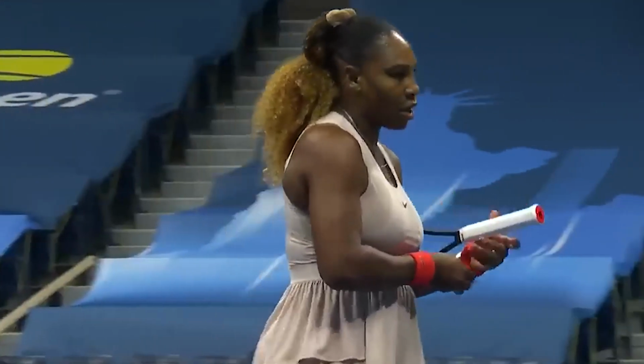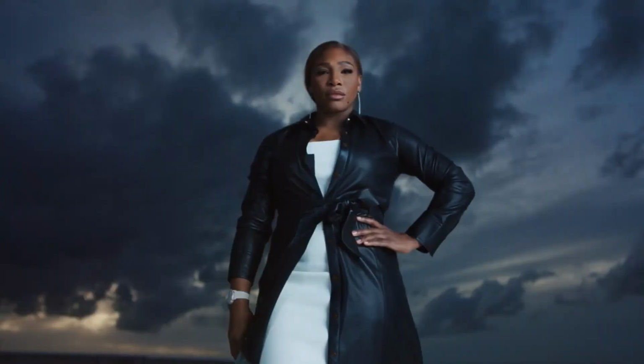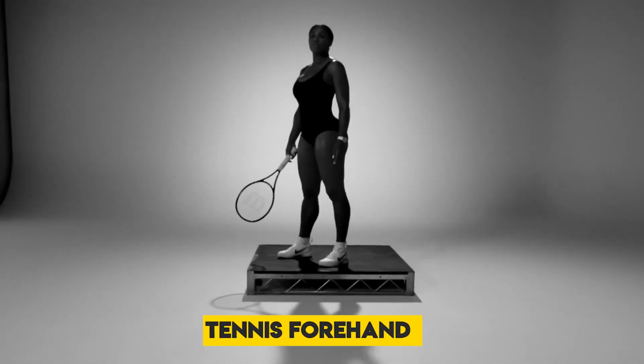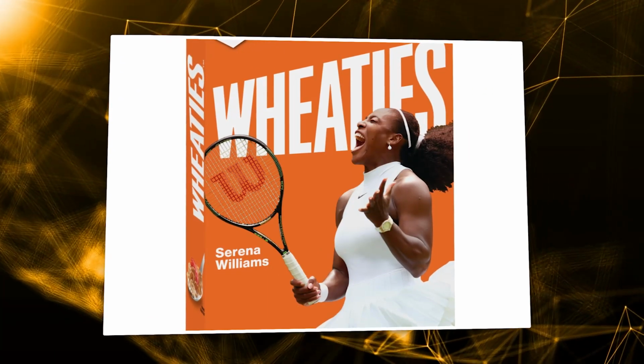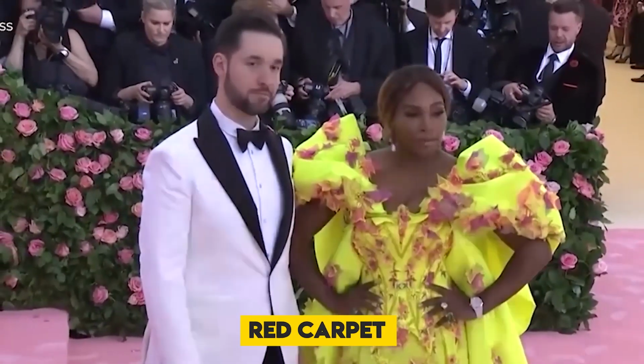Serena Williams. The tennis champion and fashion icon routinely sports a custom Royal Oak. In fact, AP made her a left-handed version, pushes on the left side so it won't dig into a tennis forehand. Serena even wore her Royal Oak on a Wheaties box cover. She's living proof they survive on court as well as the red carpet.